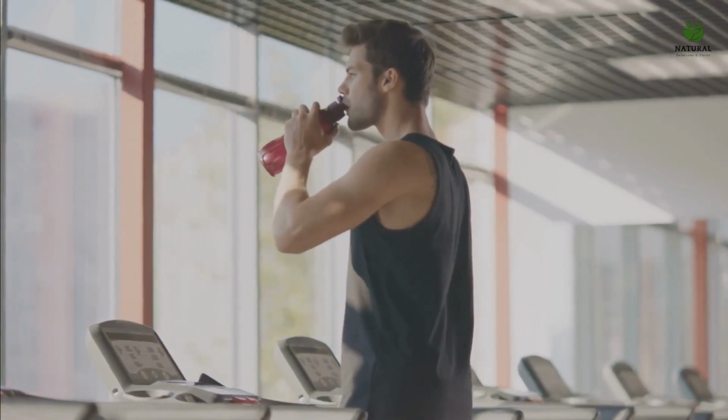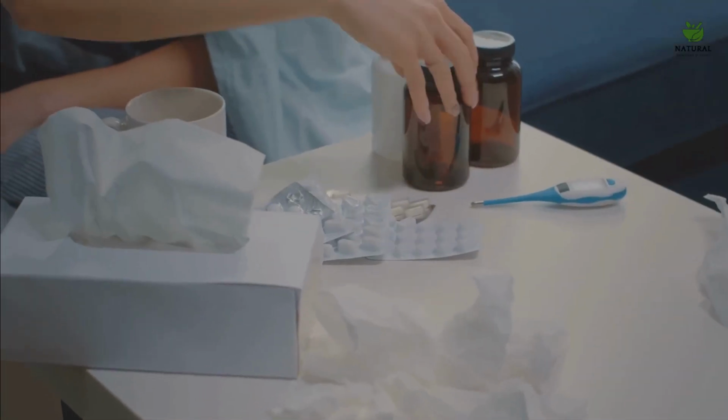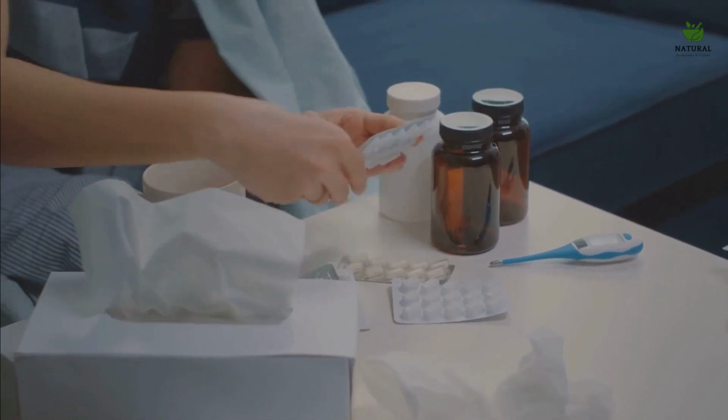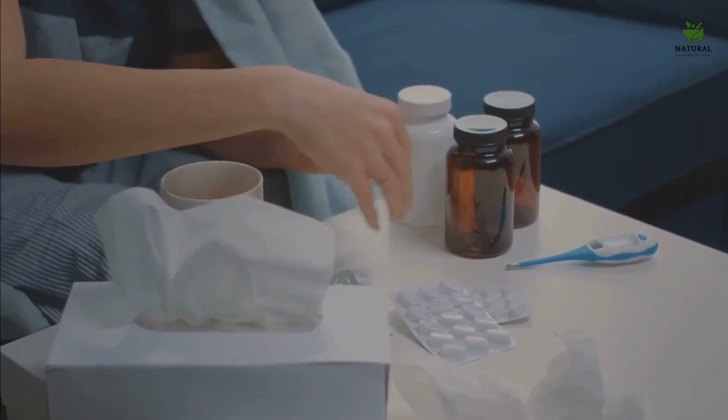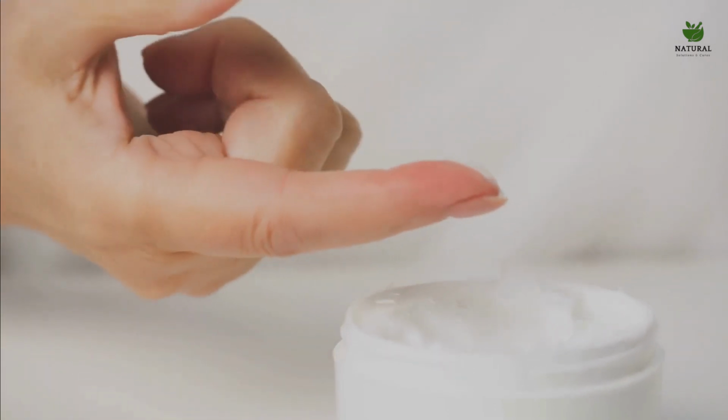Moving on to number 3, baking soda takes on the role of a mini first aid kit. It can be a real lifesaver in treating insect bites and soothing itchy skin. Just a dab of a baking soda and water paste can bring instant relief. It's like having a soothing balm right in your kitchen cabinet.